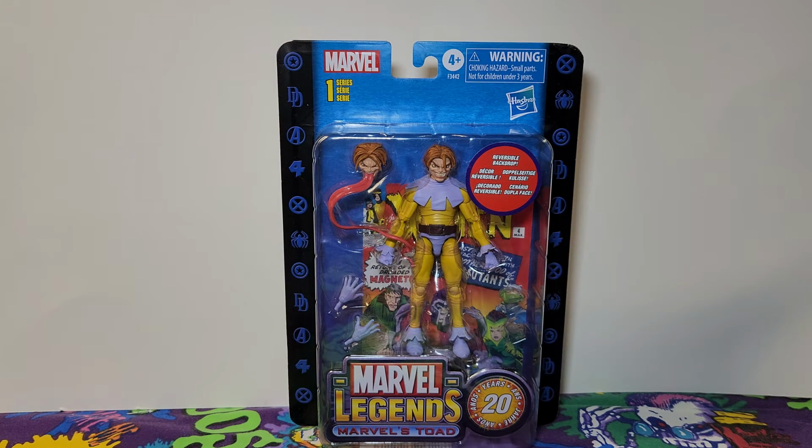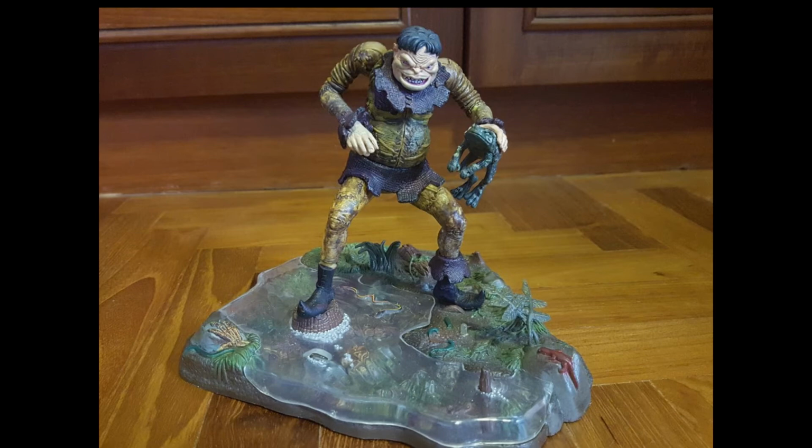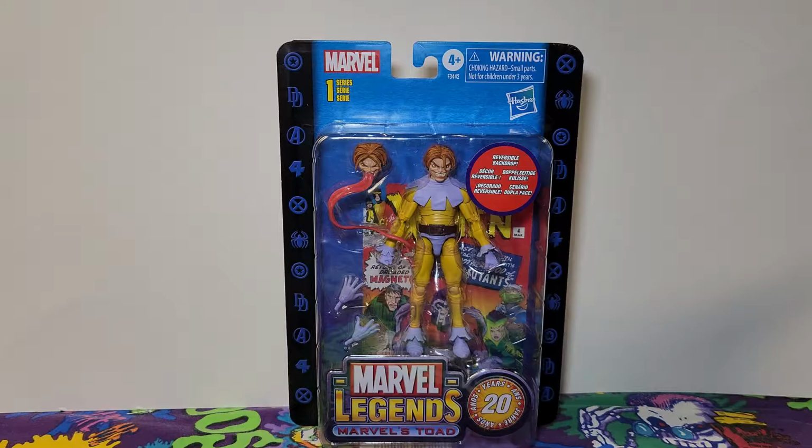Yeah, Toad, I've only seen a couple figures of him ever, and they've never really been the greatest. This figure, originally when this came out 20 years ago, this is a major difference from what we got 20 years ago. The Toad that we got, I'll put a picture up. It has no articulation at all. It doesn't look like the elbows move, the knees move, nothing. He's got a toad stuck in his hand. You really can't do anything with that. He's not playable at all. He's just kind of there.